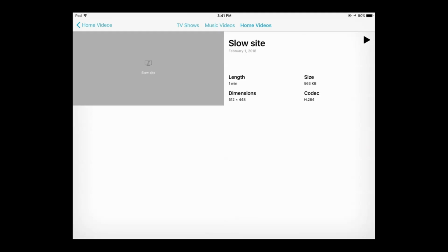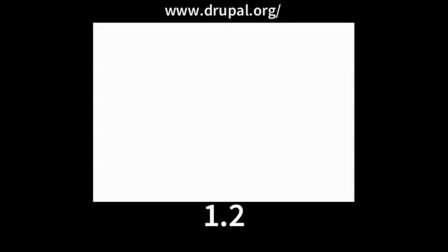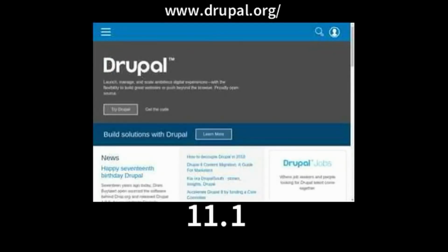If you do a custom module that controls that, you definitely can. That is something that I'm actually looking into doing. So the AdVeg allows you to hook into it to do that? Yeah, if you do a global conf and then the AdVeg variable name, you can control it that way. But you should create an issue in the AdVeg issue queue, and we'll start to work on that. So here's Drupal.org. As you can see, it's a little bit quicker than the other site. Same internet connection speed here.